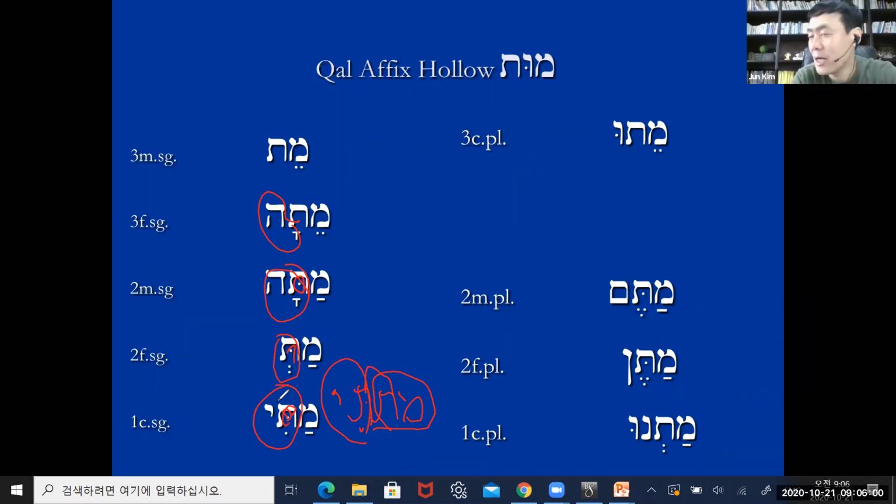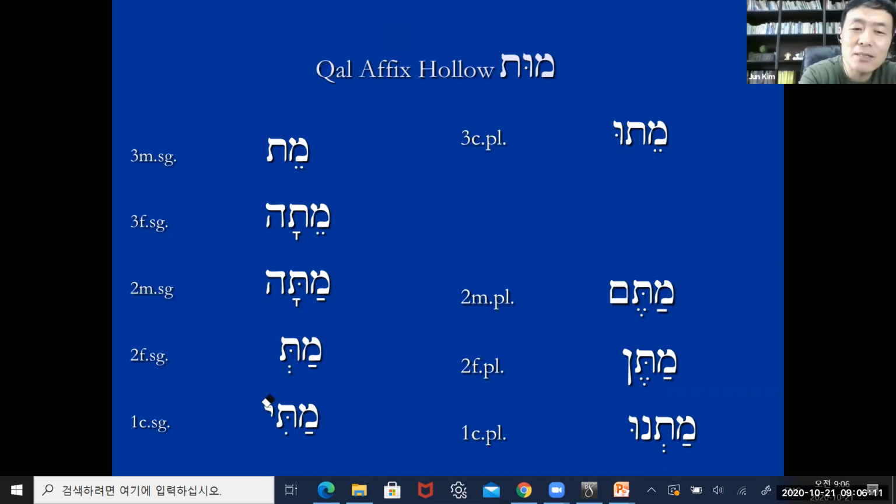That's how it works. But it's confusing because looking at this form, how are you going to easily recognize it? That is the very practical question. Can you recognize it as mut together with the t ending? So you need to pay attention to this, and then this tem.